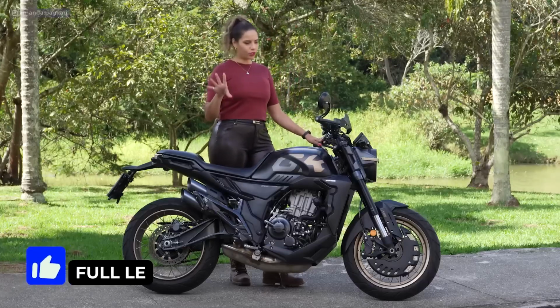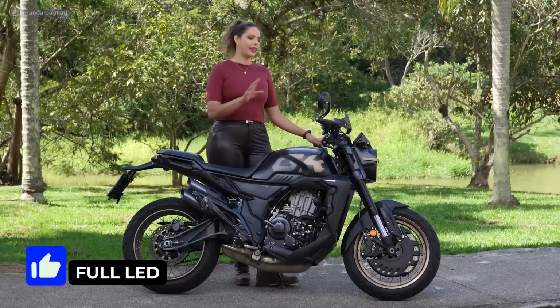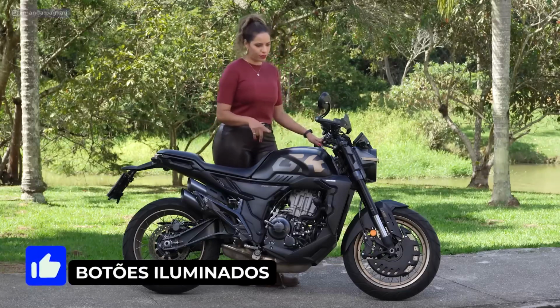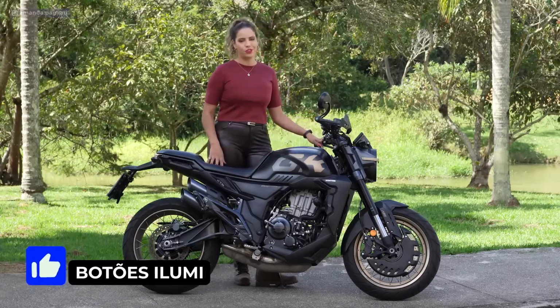Another good thing is that it's full LED. Many times manufacturers only put LED in the headlight and taillight and that awful turn signal, right, with a halogen bulb. Not here, it's full LED, so that's a positive point. The backlit switches are another good feature. They illuminate in a red tone only when the motorcycle is turned on and while riding. I found that to be a cool and positive aspect.